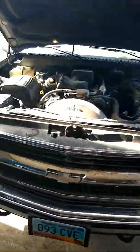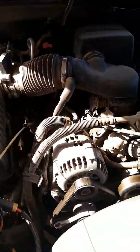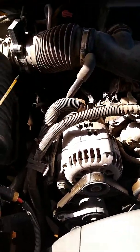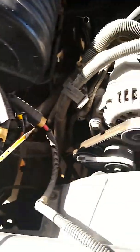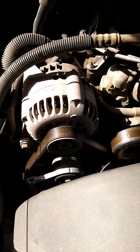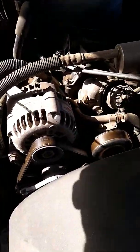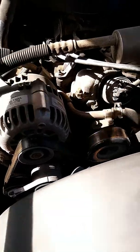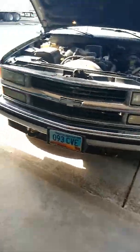Okay, just an update on the oil. This had a full 5-quart jug that did not take it all the way up to the 4th dot. So either this thing holds more than 5 quarts or that jug had been used to top off another case. We're good. We're between the full and the add mark.